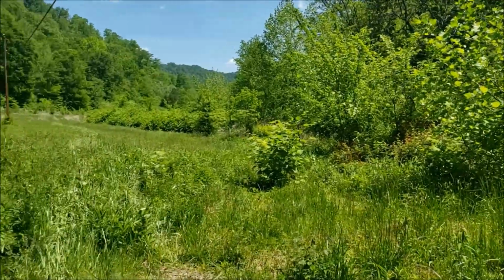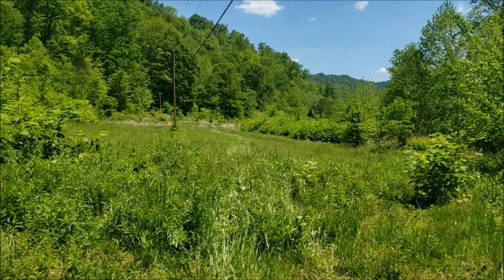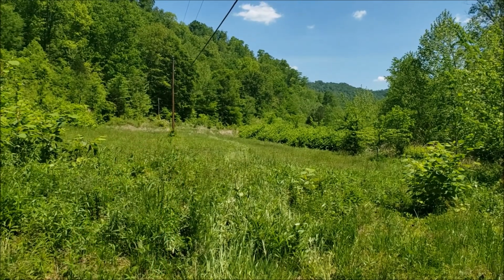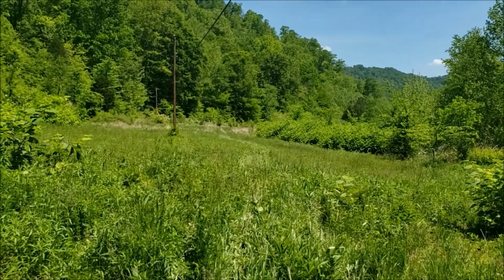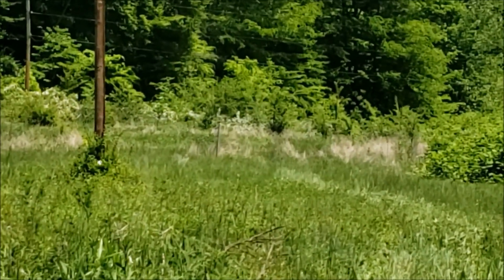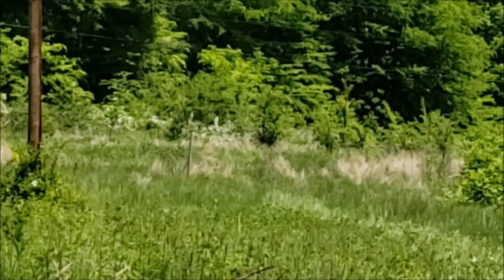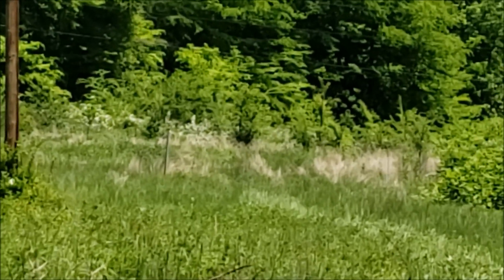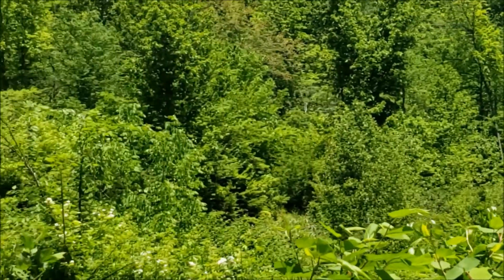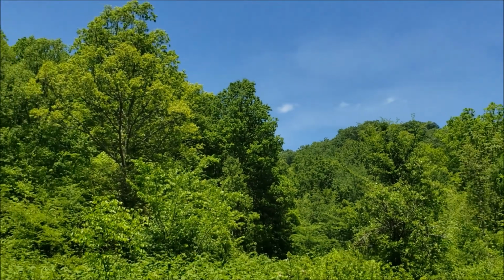Probably 15 feet at the most to cross the creek, probably more like 12 feet. But I don't know if you can see just past this telephone pole. Let's see if I can zoom in. There's a marker. I don't know if that's a fence post or what, but that's the property edge. That's one end of it. And then this is the mountainside. This is where we were at the clearing. It was way up there on the mountainside.